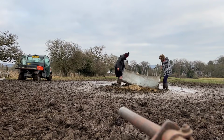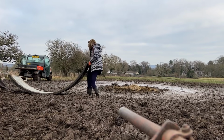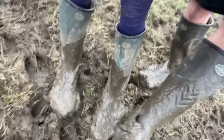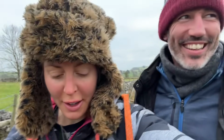And yes, it was incredibly muddy. Our wellies got stuck from carrying the weight of the pieces. It meant that our wellies were completely stuck. Can you see our feet? Where's the camera? I don't know. But anyway, that was interesting. That was risky.